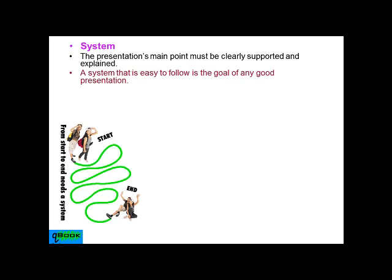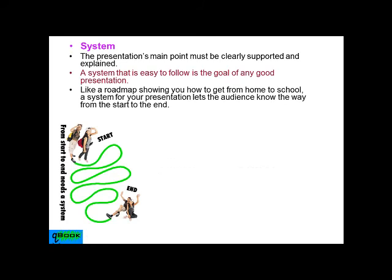Well, you need to have a system that people follow. It's like a road map. I need to show you how to get maybe from home to school. How do you do that? That's what a presentation is like. You need to show the audience how to get from your main point all the way down to the end.